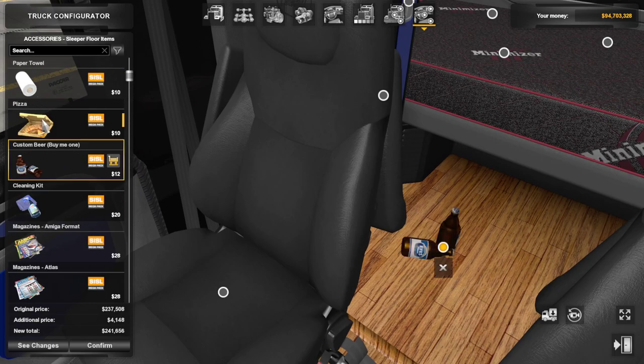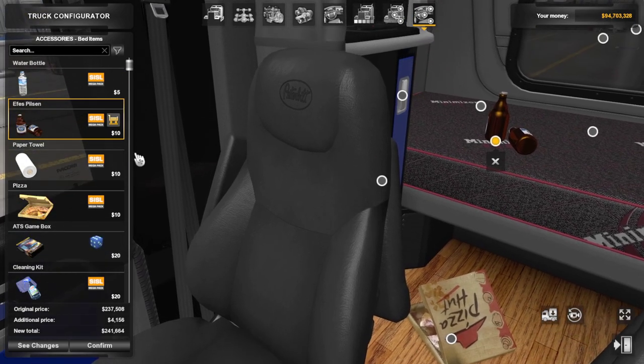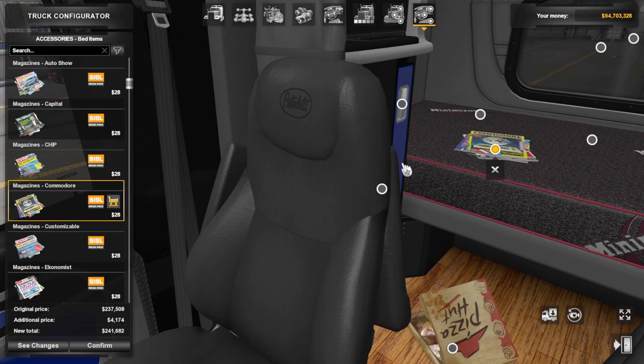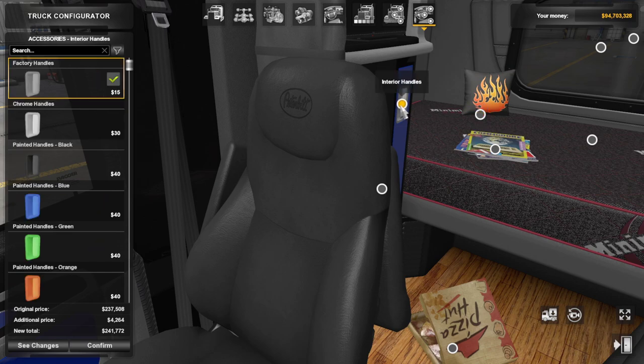Say we're just going to put an open box of pizza. As long as it doesn't have pineapples on it, I'm fine. Just choose some random stuff for the back of the truck. Put some magazines on the bed. Put a little flame pillow there.